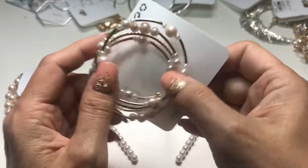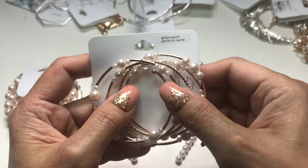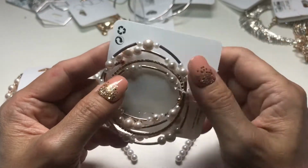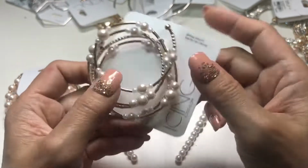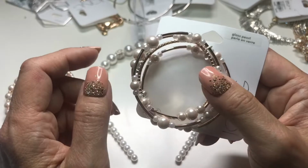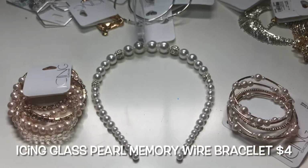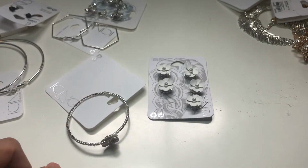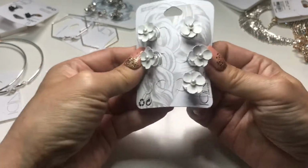So this faux pearl rhinestone, these are glass pearls. No wonder it feels so nice. This glass pearl rhinestone memory wire bracelet, I will also take $4. So these three items would be $4 each. All right, I think it's just this, and then we can actually move into the contents of that Goodwill box.